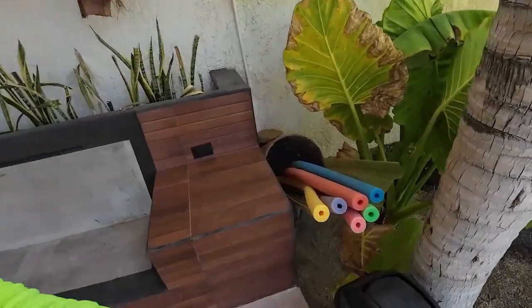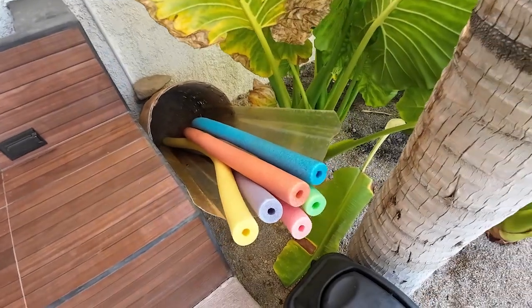I thought I'd show you another little tiny micro project that I worked on, and that is a holder for our pool noodles. Our pool noodles are very popular. People come here and they like to float around the pool. The pool noodle is like the best thing to just float around in the pool and cool off. So we keep pool noodles here.